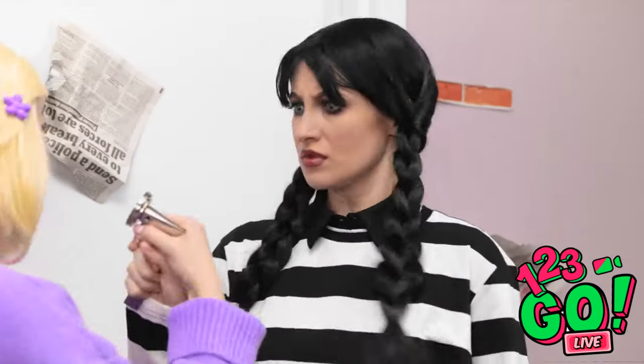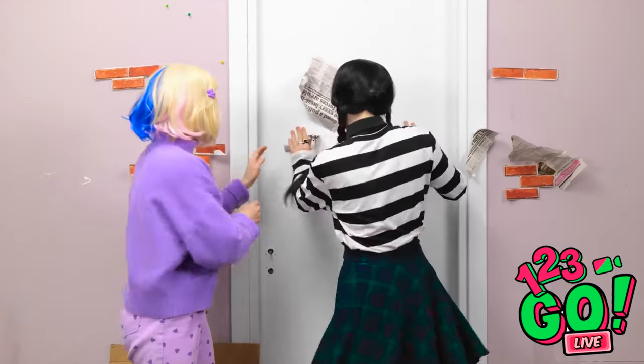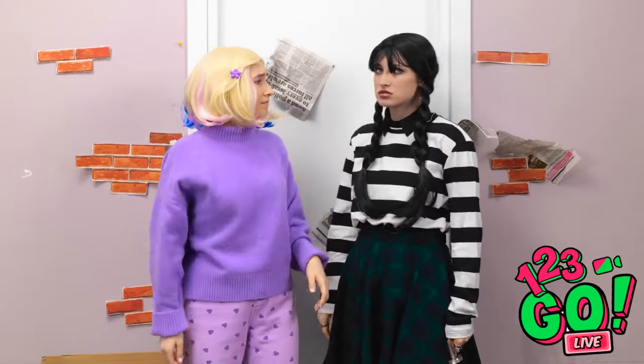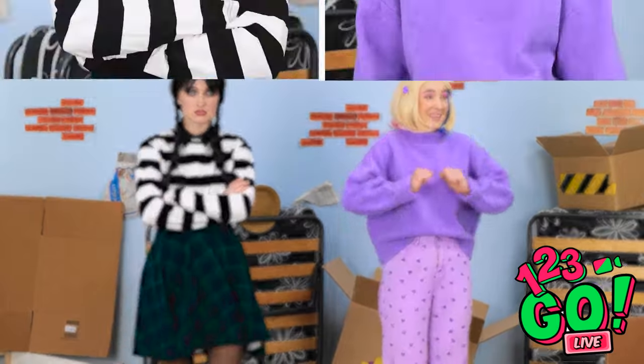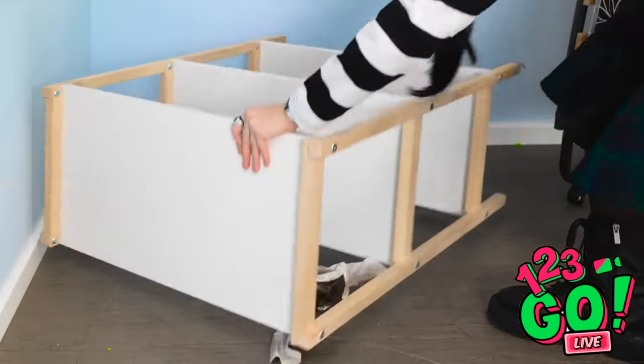Why is this door locked? And that's definitely not supposed to happen. Come on! Open up! We want to get out of here! Looks like we're stuck in this room. We've got some work to do. And it's gonna take some major elbow grease.